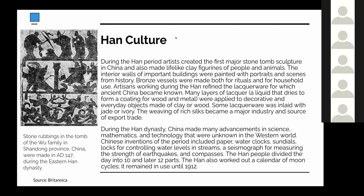The Han people divided the day into 10 and later 12 parts. They also worked on a calendar of moon cycles. It remained in use until 1912.